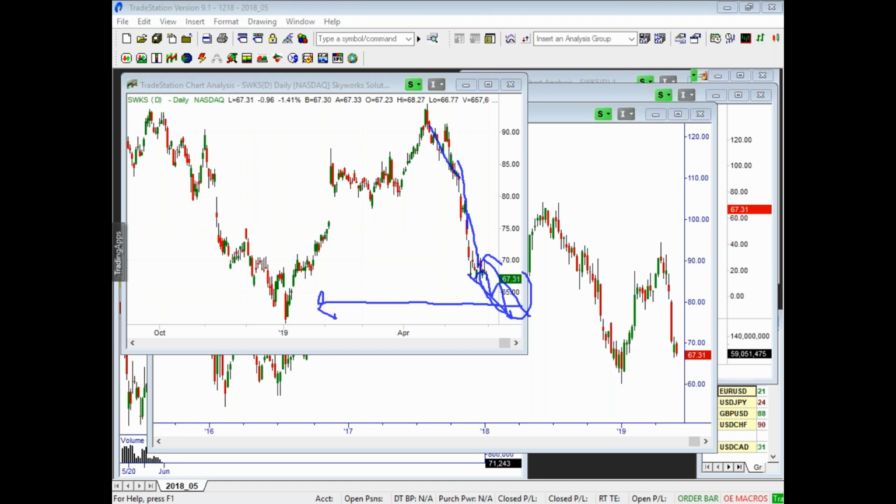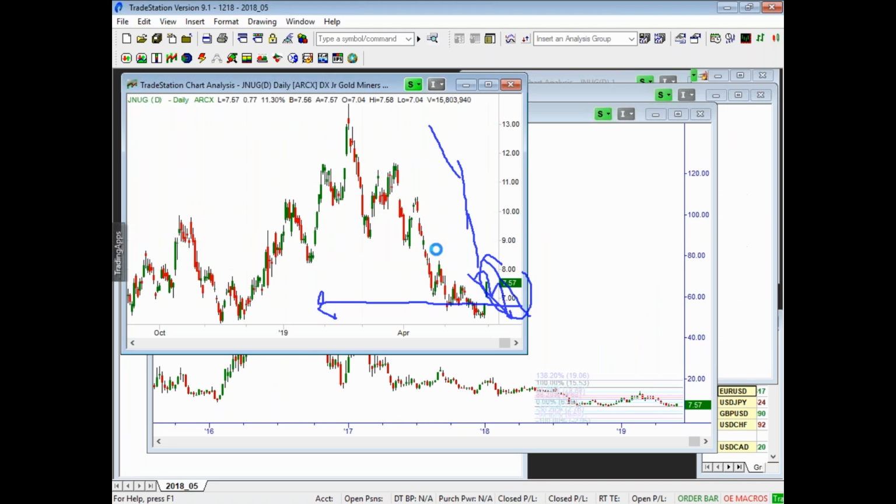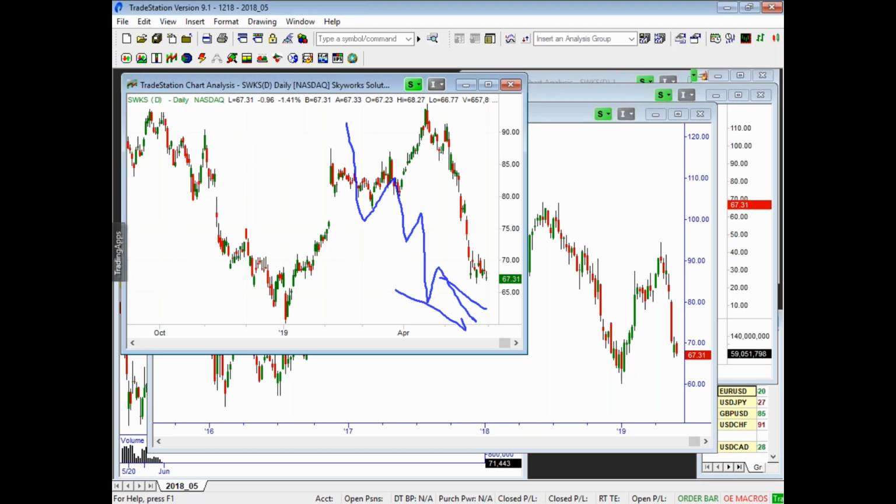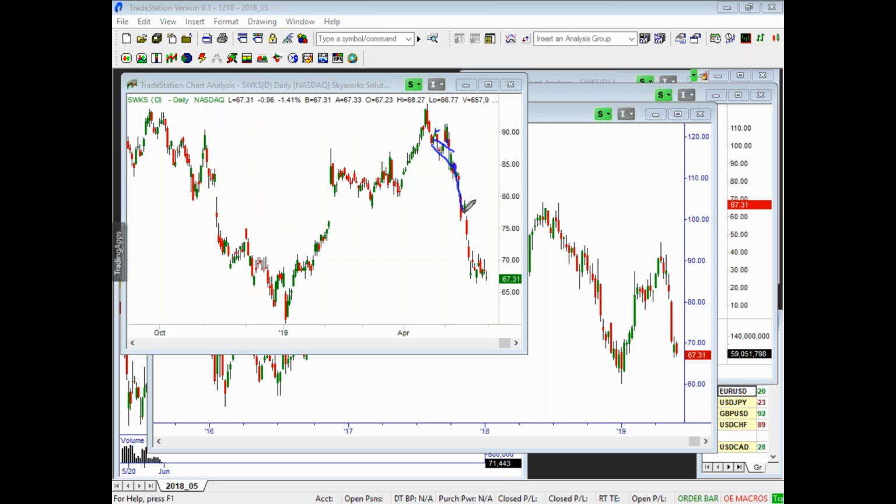So here, let me show you that JNUG. So JNUG, see this? This is a different version of the same pattern. So in SWKS, it's steeper. Here's the avalanche, here's the 1, 2, 3, here's the widening up. So on SWKS, let me repeat that. It's steeper. The avalanche is a tilted avalanche. Starts out kind of like with the wedge here. That's the avalanche part. Here's the 1, 2, 3. So now you're in the widening up part at that previous support zone.